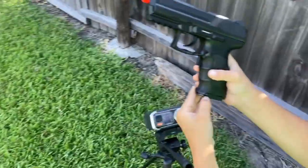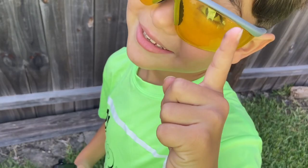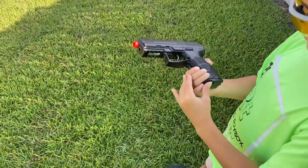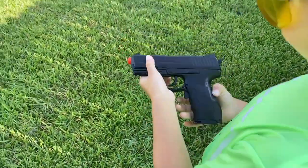All right, empty. Next magazine. Dude, that's pretty cool, but I want to try it full auto. Yeah. All right. Next test, we're going to go full auto, and we're going to see how quick it takes to empty a magazine. All right, slap that in there. Now whenever you're ready, I want you to shoot. There you go. I'm full auto now.